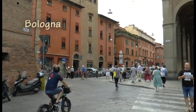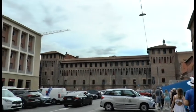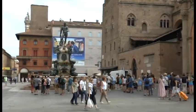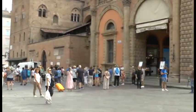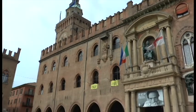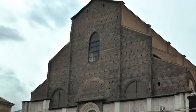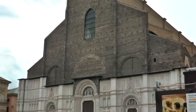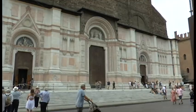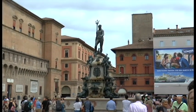We are in Bologna, and we start the morning with a guided city walking tour. Here in the central square is City Hall, the still unfinished Basilica of San Petronio that began in 1390, and nearby the Fountain of Neptune.